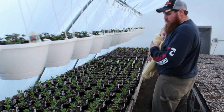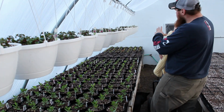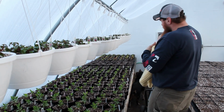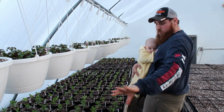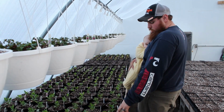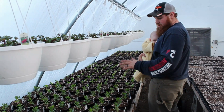And I moved some things around today, and I moved more of the shade stuff to the south end where there is a full wall there, so it doesn't let as much light in, and then the more sun-loving stuff towards this end. And the 6-inch shorts are also spaced out, and these will probably be their forever home until we sell.